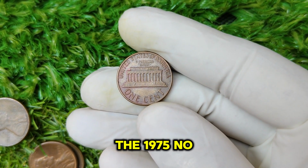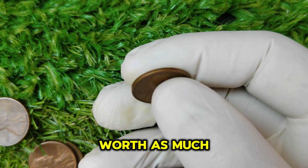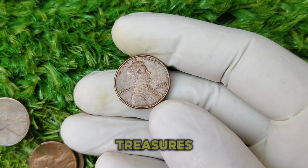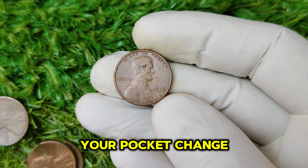So there you have it, folks. The 1975 no-mint mark Lincoln 1-cent penny, a small piece of history that could be worth as much as $34,928. It's a reminder that sometimes, the most valuable treasures can be found in the most unexpected places. Have you checked your pocket change recently?